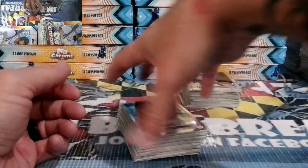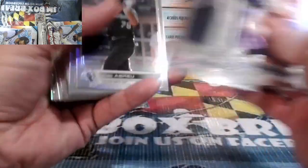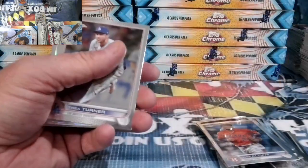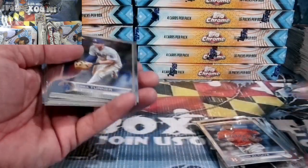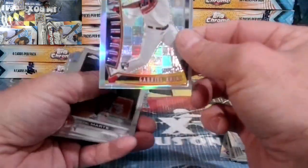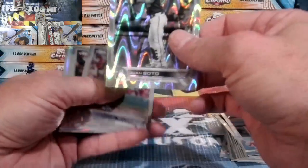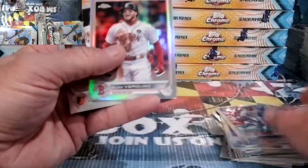All right, guys, box two. We got Jose Abreu and Contreras. I lost my ass in those cases. Chaz McCormick, Max Muncy, DJ LeMahieu. They actually gave us a credit of like $225 per case. I said, I still lost money. Gabriel Arias. I think that was a joke. Juan Soto. Alex Verdugo.